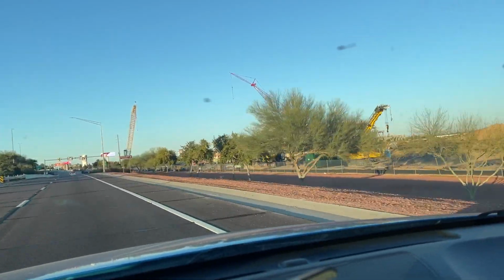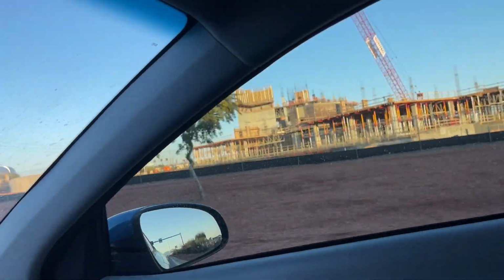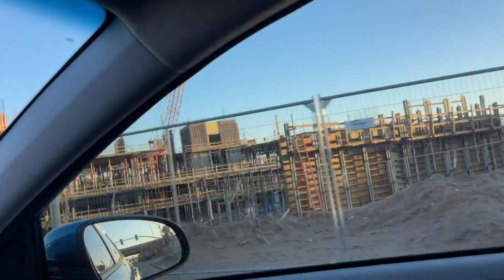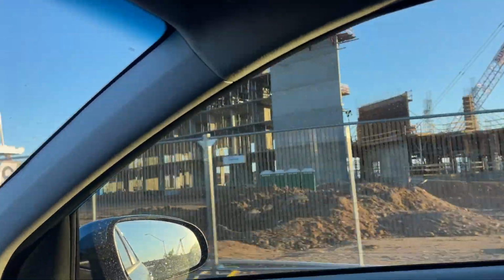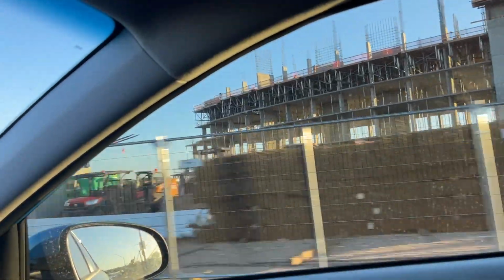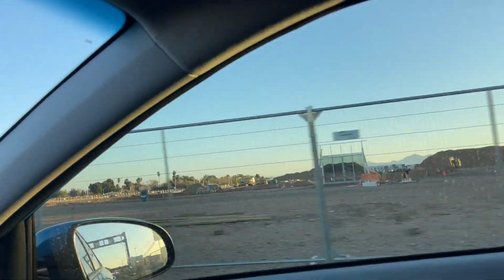Okay, I'm driving over here and I'm getting kind of excited. I see some cranes in the distance. Here's how it's looking on the drive right now, you guys. That's the main hotel situation right there. It's looking cool, looking pretty good. Lots of things built, it seems. There's still much more to be constructed though.